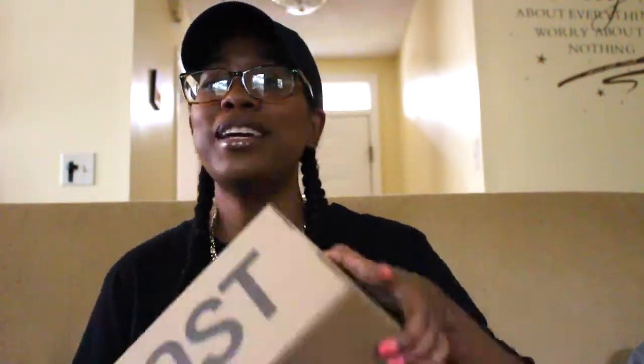And I already have the 700 Wave Runners, which are my absolute favorite 700s, hands down. I don't feel like no pair that they will come out with will beat them 700s, baby. Them 700s, let me tell you about them 700s. Them 700s is life, period. But yeah, so let's get into these sneakers.